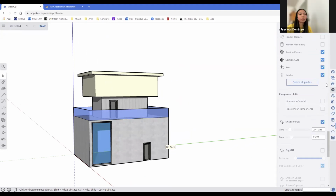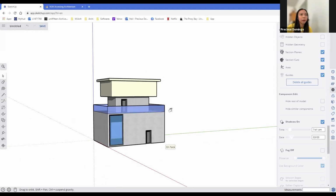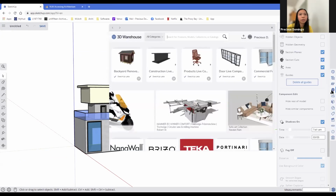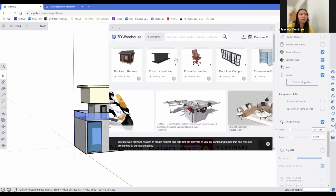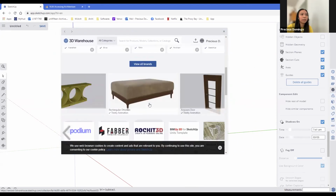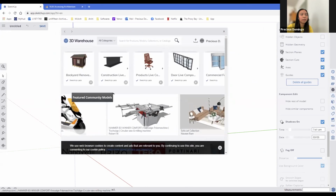Yes, so it depends what you could import. You could import what you've done from a different software. So say you draw something from AutoCAD and you bring that to SketchUp and then start building from there. Or you could do the 3D warehouse. So if you click on this button here, it lets you search what you want from it. And then you just bring it in. Just make sure when you download it's SketchUp, the software that it's for.